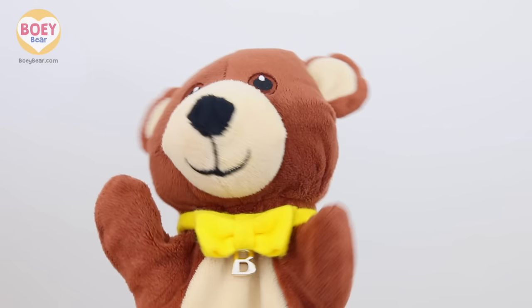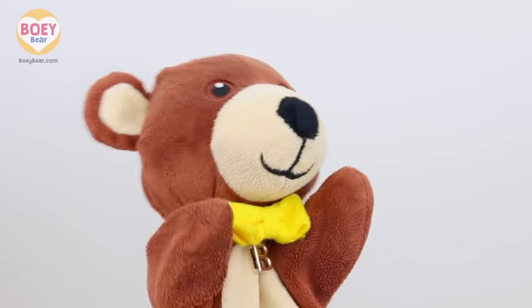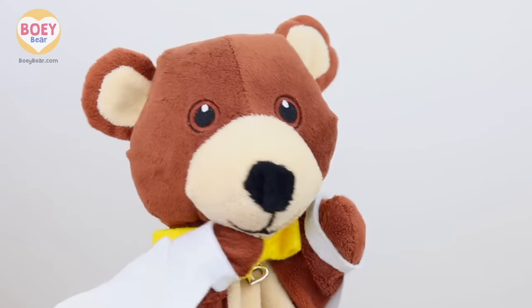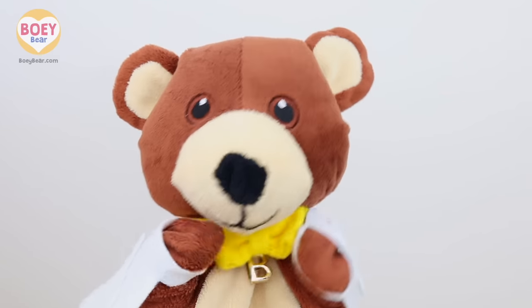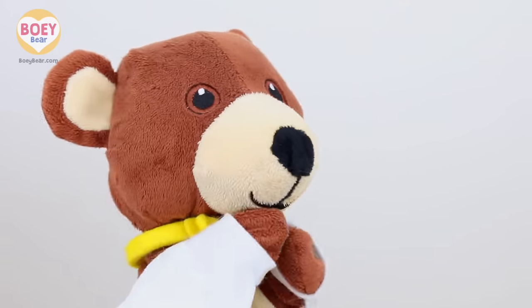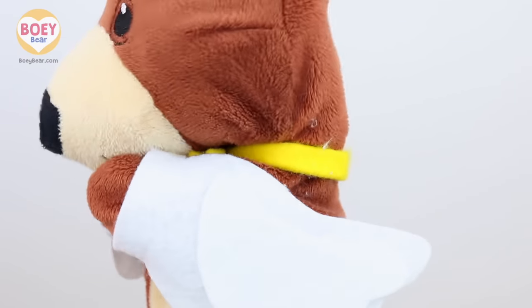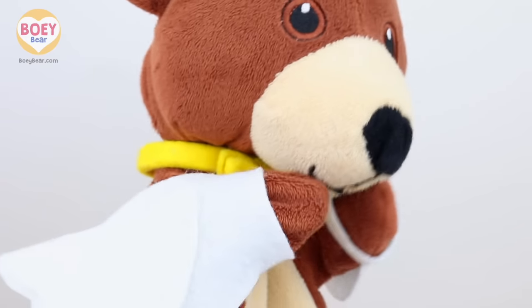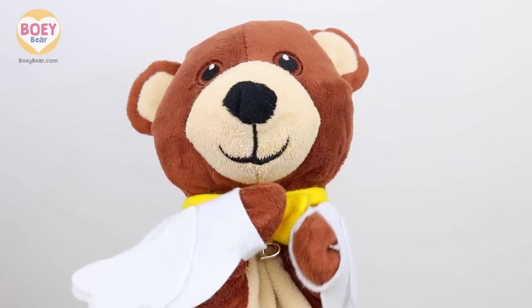Can you help Boey say quack quack this time? Quack quack. Help Boey at home. Oh, what are they? I have wings. They're feathers made for swimming. Swim, swim. What could I be?